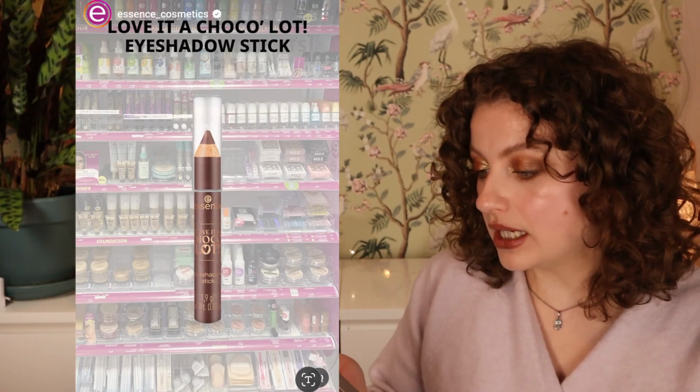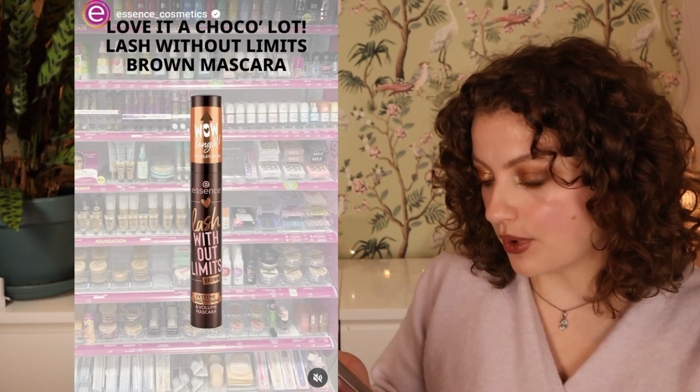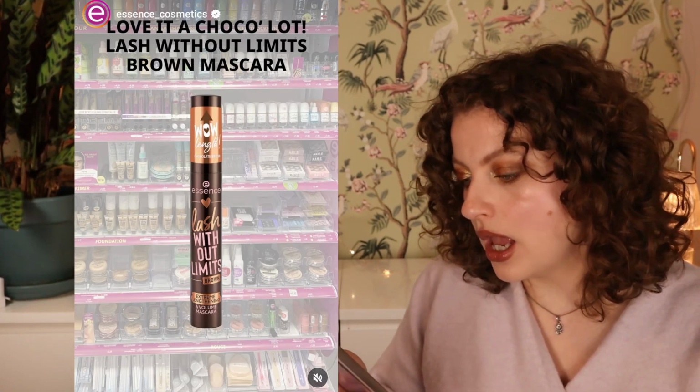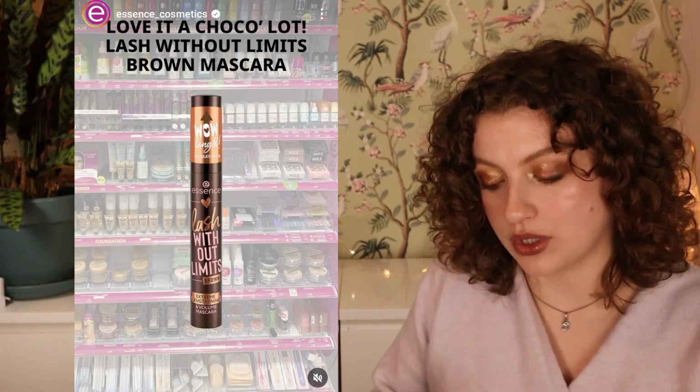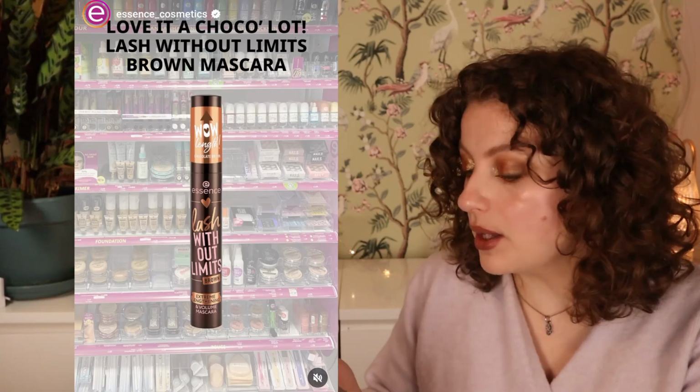We also have the Love of the Choco'Lot Lash Without Limits Brown Mascara. This mascara already exists in this color. They just repackaged it, made it look a little bit more cute. I'm probably not gonna pick this up because I just bought a fresh one. I'm still using that one. I don't need another one, but the packaging is cute.